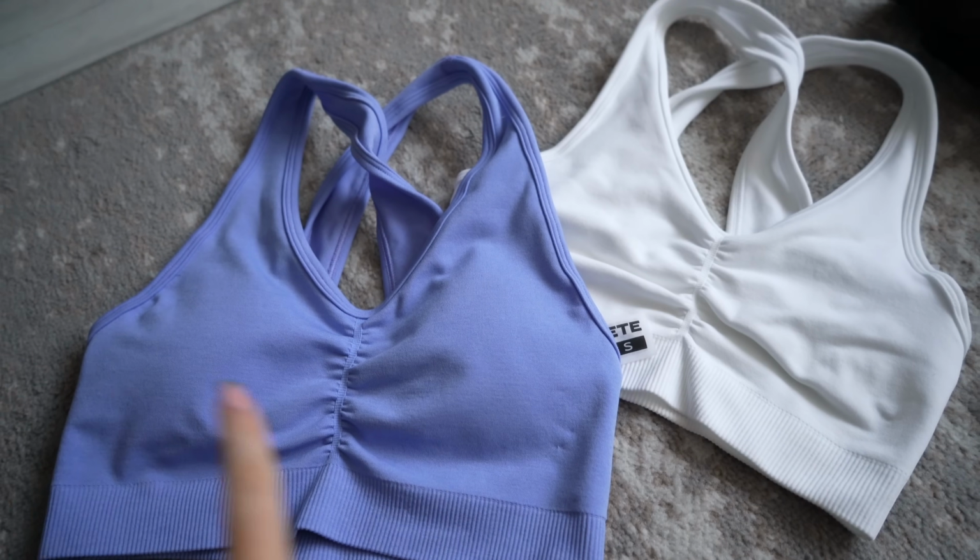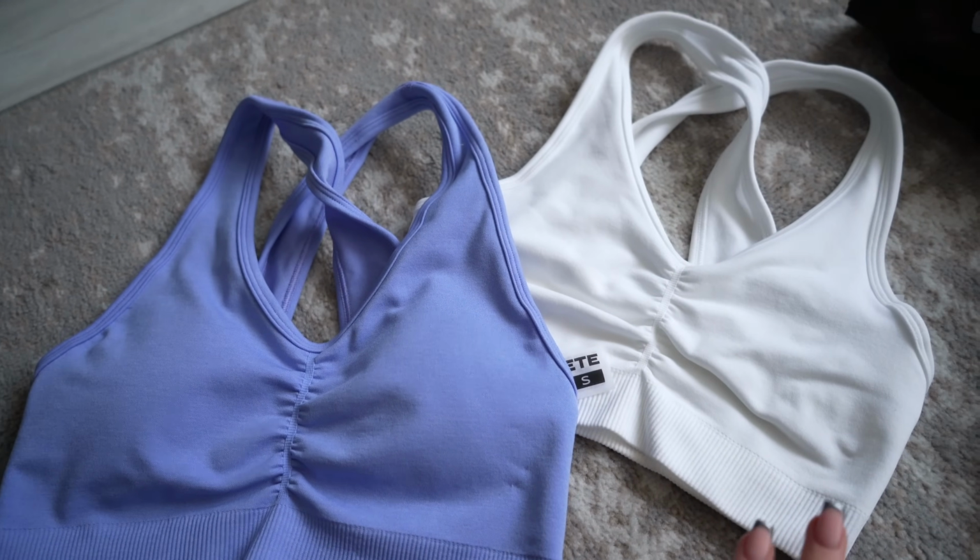Okay, so I've got the Amplify bra in digital violet, and then I've got it in the white.